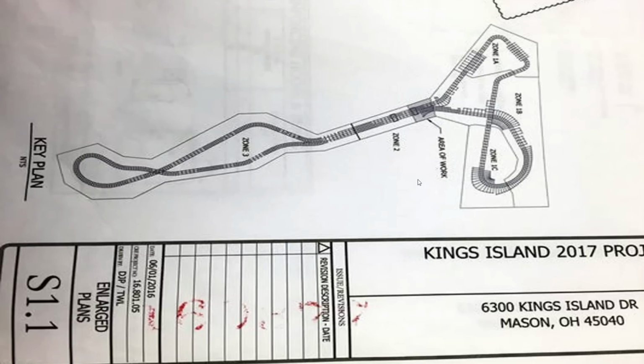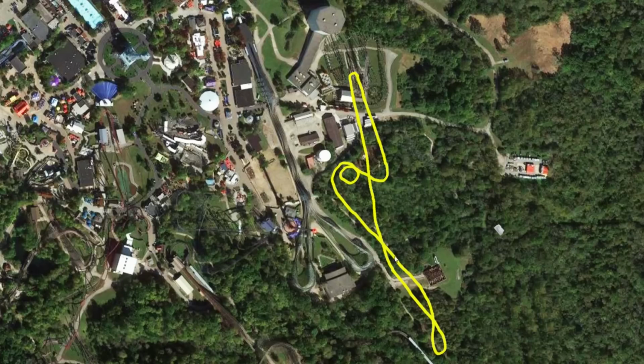So going off to an aerial shot here. This is, I hand drew this in here. This is approximately where the roller coaster is going to be. So you got the lift hill. As you can see, it doesn't take up that much area of where Firehawk used to be.